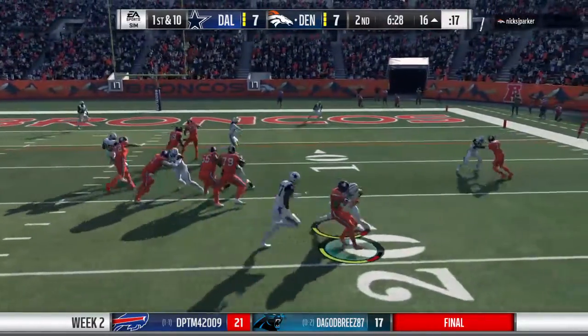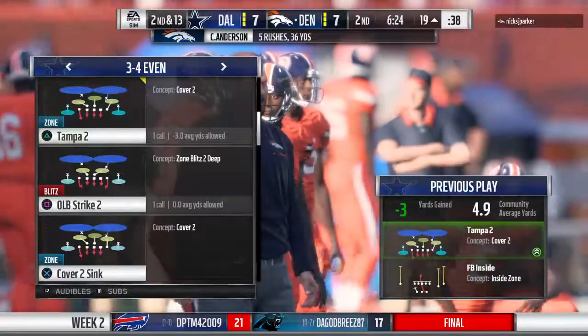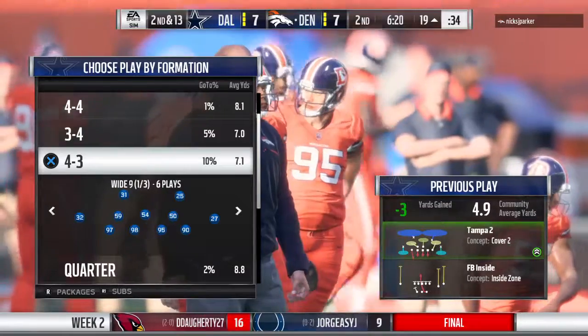They'll run it now out of the gun. And they'll lose yardage here. Knocked back to the 19-yard line. A loss of a full 3 yards, and now it's second down.